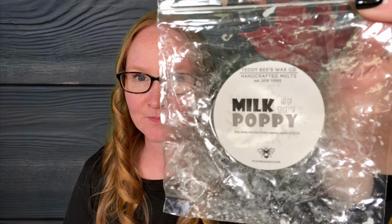Okay, from Teddy Bees, one of my faves is Milk of the Poppy. Are you getting into it? Tell me if you are, because this is good. Palo Santo and the richest creamy vanilla, and that's exactly what you get. The Palo Santo is not perfumey. It's a little bit smoky, but the creaminess from the vanilla really rounds it out. This was beautiful. I use this in my bedroom.